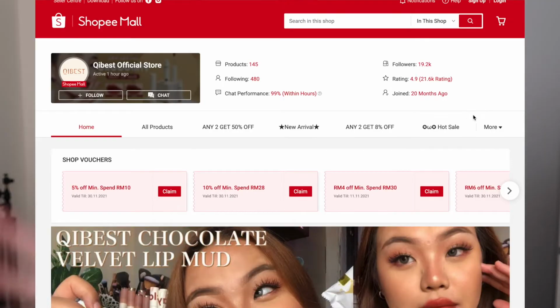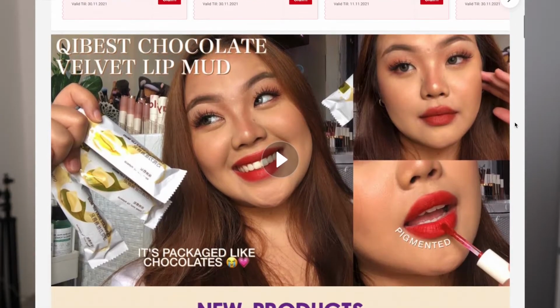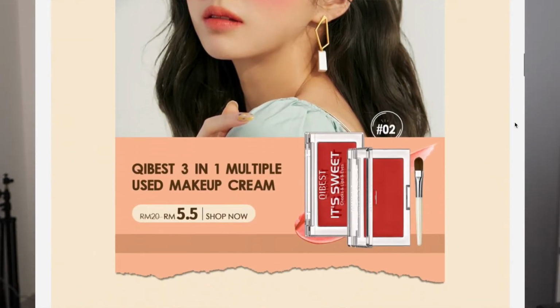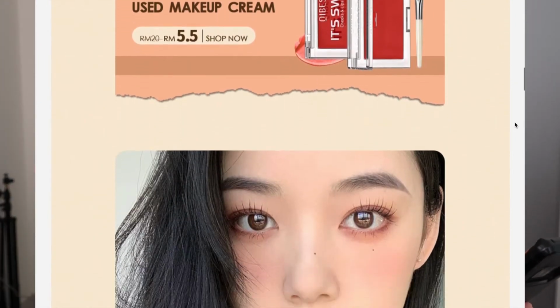Now the other reason why I decided to buy from them is because their official store, the way it is designed, the Shopee store, it's very nicely done. The pictures are all very professionally taken. I really like the design of it and also just how aesthetically pleasing the pictures are. Basically, whoever designed the Shopee shop with all the pictures, dude, the fella deserves a freaking promotion, man.